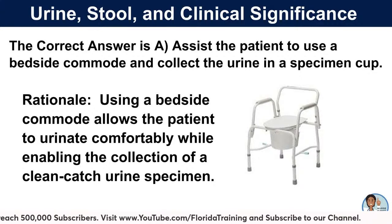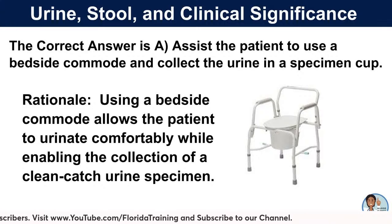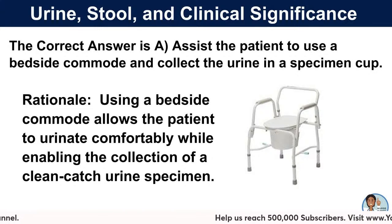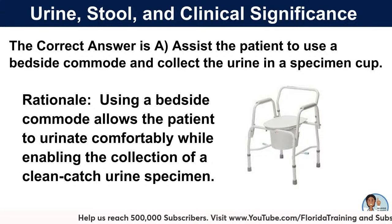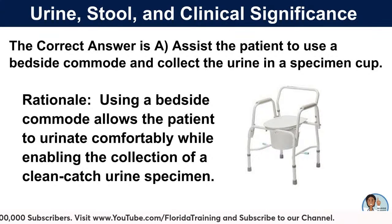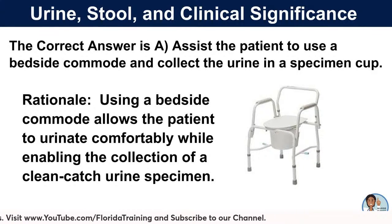The person with the mobility issues, they didn't say that they were on bed rest. So hopefully they're going to be able to stand, turn, and pivot. They can use a bedside commode, and you can actually give them the specimen cup. If they're unable to hold it, you would hold it between their legs while they urinate into the bedside commode, and you would collect the urine specimen.